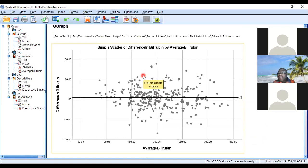set the limit. The limit of agreement is from minus 1.96 standard deviation to plus 1.96 standard deviation. The standard deviation now is 25.7. If you want to use 2 standard deviations, 1.96 is approximately 2. But let's be accurate. Let's multiply 25.7 times 1.96. Why do you multiply by 1.96? 25.7 is 1 standard deviation. Then we want to locate what is 1.96 standard deviation.